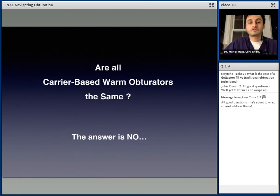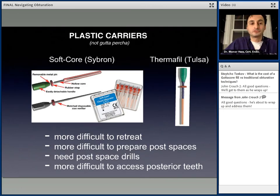So very quickly, our order is the same. With these two systems over here, they're very different. They're base carrier obturators. I don't care what manufacturer makes the base carrier, retreat and post preparations are more difficult. In fact, now you have post-space drills for this. It's way more difficult to access posteriors, premolars and molars.